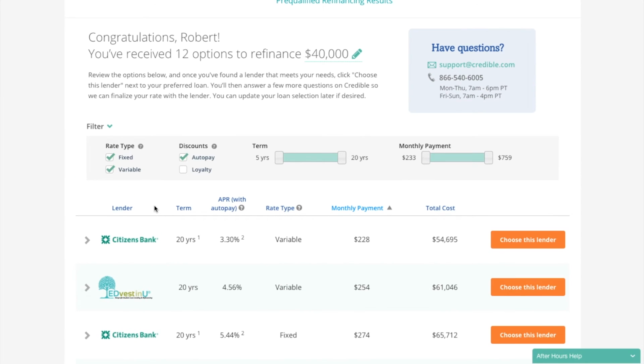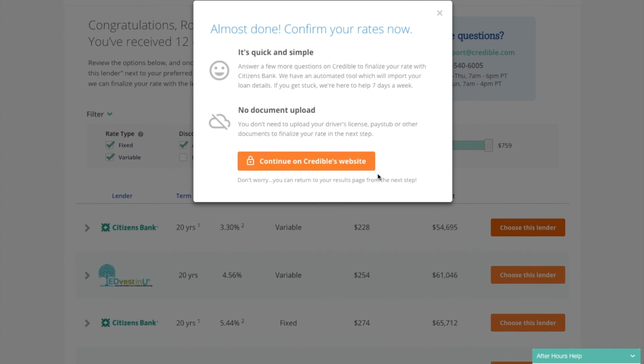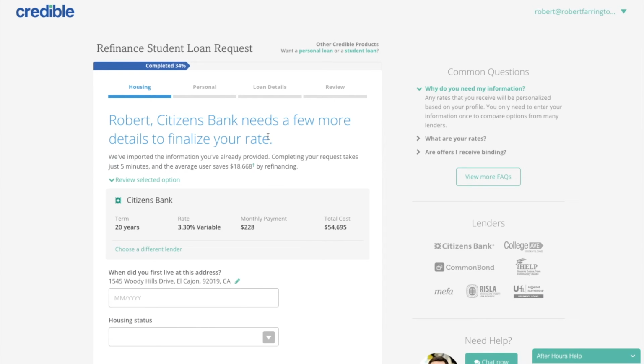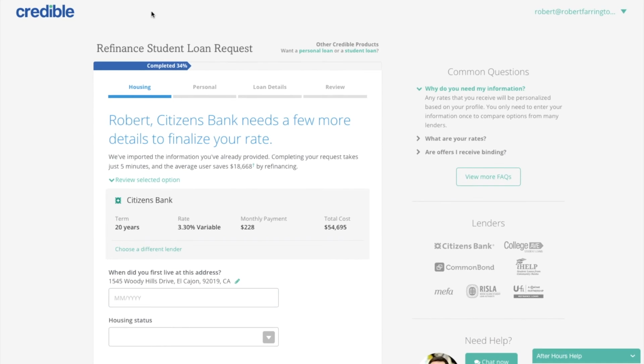If you want to go with these lenders, you just click choose this lender, and then it's quick and simple. You're just going to go right on into it. I'm not going to apply for this loan right now. So here we go, we'll click on it. And here's all the info. So you're actually going to start applying for that loan right here.